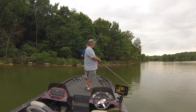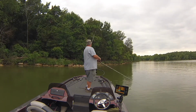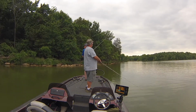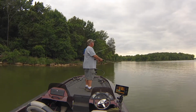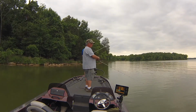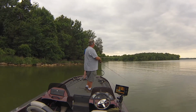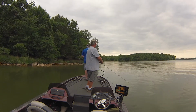There's some shad, or some fry right there. Yeah. See them? A whole lot of them. Yep. See, something's working back in there. I can see it too, Jeff. But yeah, that's a whole pocket of fry. So if there's fry, there's some bass close by somewhere. That's why I'm going so slow with this creature bait.